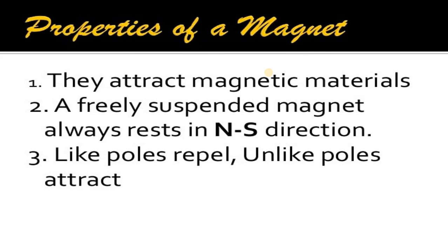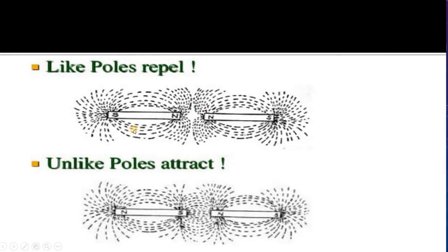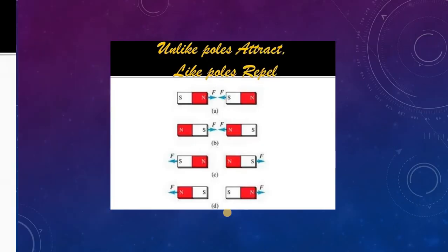And like poles repel and unlike poles attract. What are like poles? Suppose north pole and north pole, they repel. South pole and south pole, they repel. But if a north pole is facing towards a south pole, they attract. In detail, we will explain this in our next class. Here you see, this is like poles, that is north pole and north pole, they repel. But south pole and north pole are unlike poles, and they always attract each other.